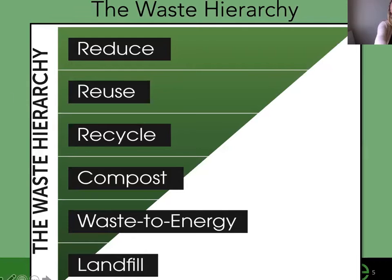And the first one is to reduce. To reduce means to use less stuff first. So think about when you're washing your hands. Can you turn the water off in between when you're actually getting those hands clean? Same with your teeth brushing. Can you turn the water off when you're not using the water to wet and then wash your toothbrush? And paper towels, do you need 7 paper towels to dry those hands, or do you just need 1 or 2 or 3?